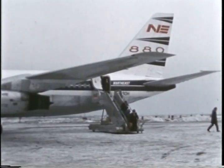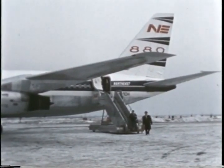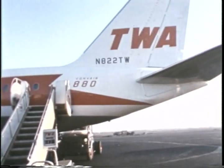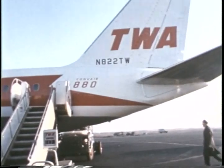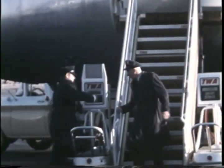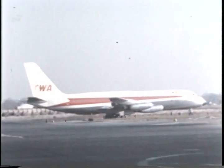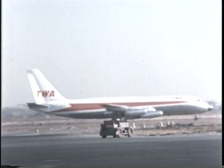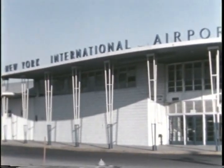Northeast Airlines covers the eastern seaboard from Montreal to Miami. Transworld Airlines uses the 880 on transcontinental routes. In its first year of service, this aircraft has proved immensely popular with passengers, the operating airlines, and the pilots themselves. Captain William H. Tex Butler, senior pilot with Transworld Airlines, tells us why.